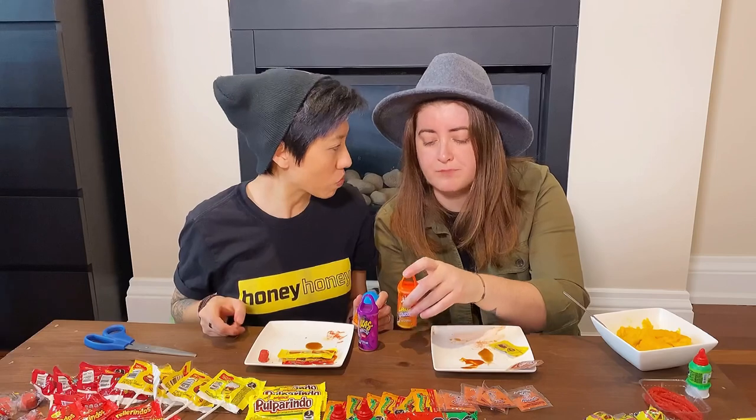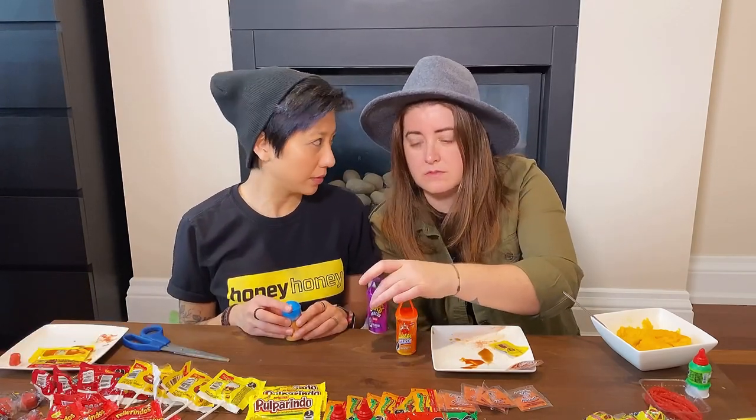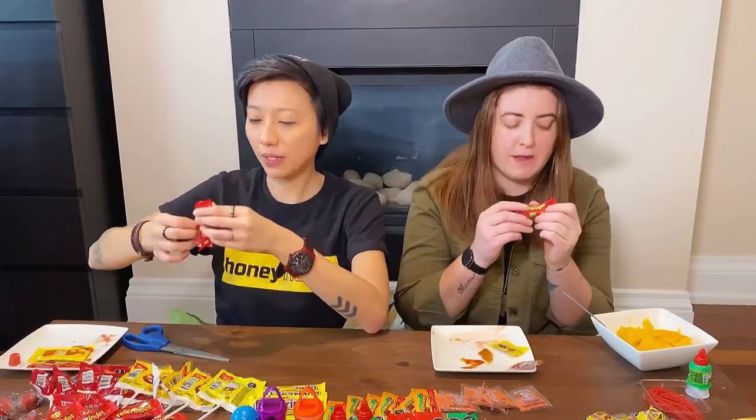For me, 7. This one's an 8. It's delicious though. That one is like a 5-4. For me, really this like is it. About a 6. This is about an 8. This is about 9. I like this. Tamarind. Yum, yum, yum, yum, yum.